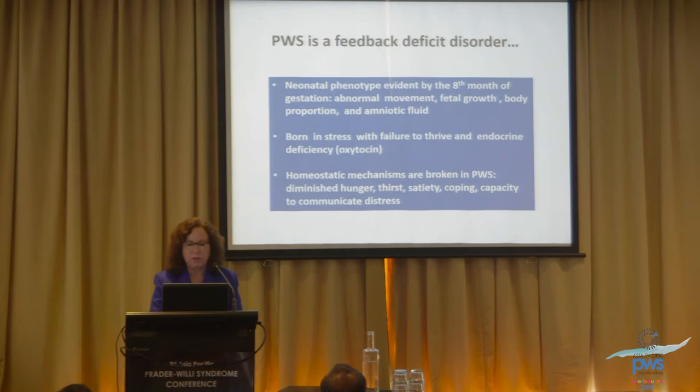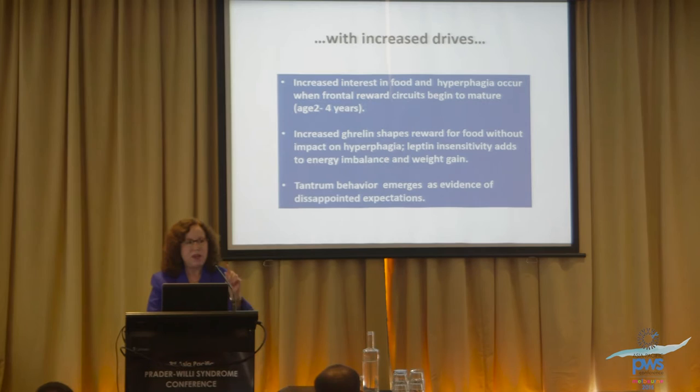These homeostatic mechanisms are broken in PWS. Infants don't particularly show interest in hunger. They don't cry. They certainly don't have any kind of thirst mechanism that's active. This is evidence of a broken feedback system. And they also have diminished capacity to communicate distress. But they also have increased drives.